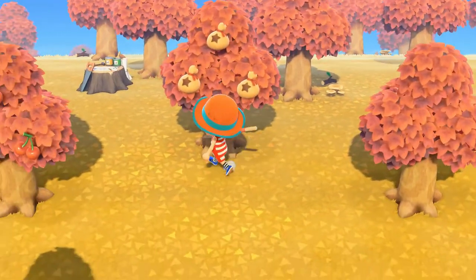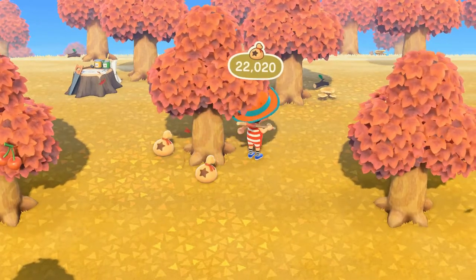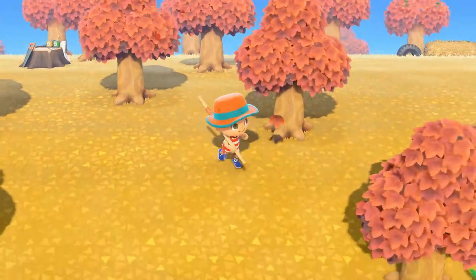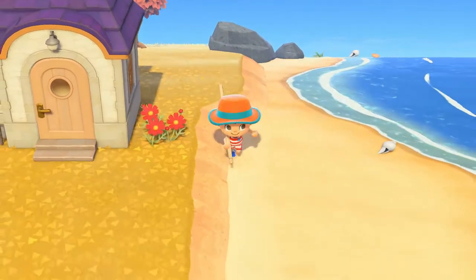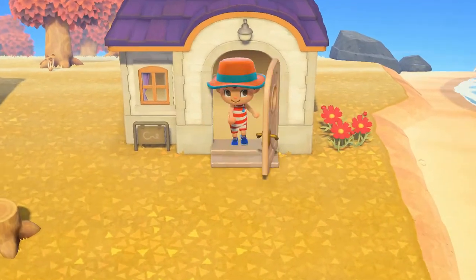That's great, and not the least bit helpful. Oh, my money tree grew. That's helpful. That's something. There we go. Extra money is always helpful. I haven't seen any of my residents today. It looks like Flo is home, so let's head over to Flo, see what she has to say.